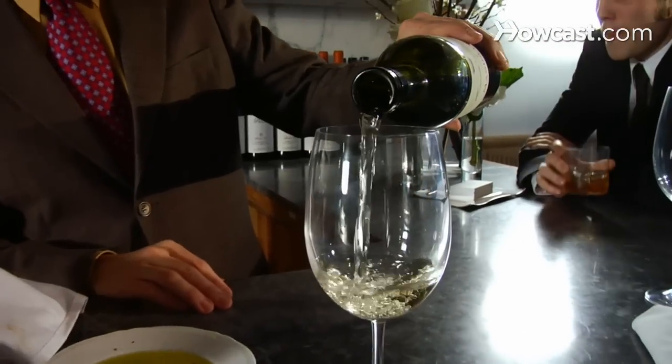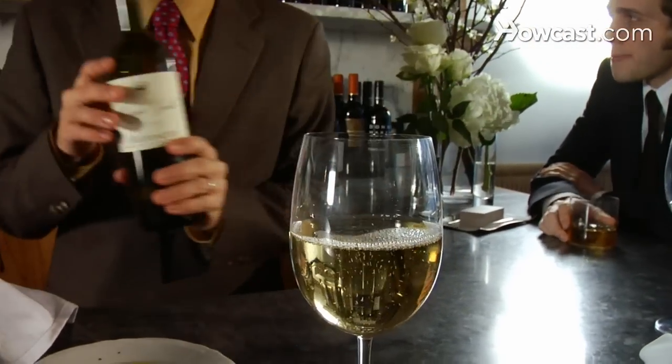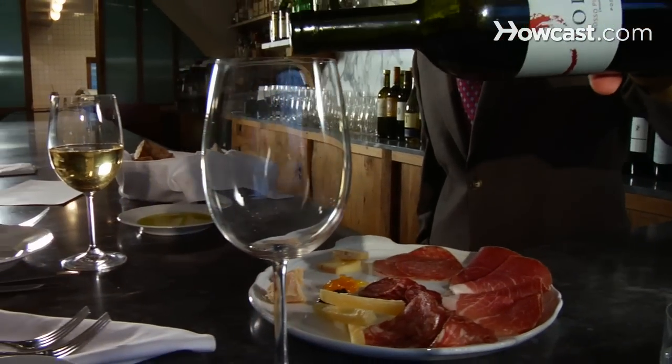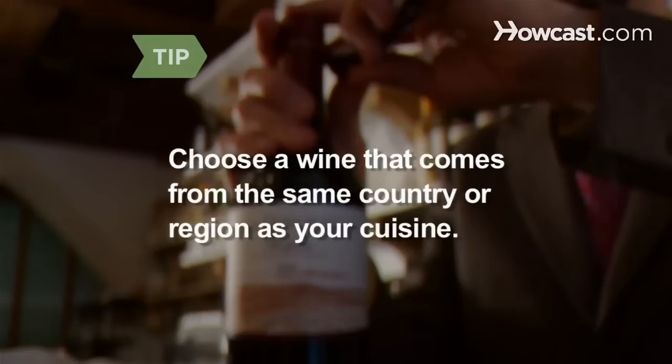Step 2. At the restaurant, decide what you're eating before choosing the wine. Pair lighter foods like fish as well as spicy foods with lighter, usually white wines. Match heavier fare like meat and cheese dishes with full-bodied wines, which often means red. Choose a wine that comes from the same country or region as your cuisine.